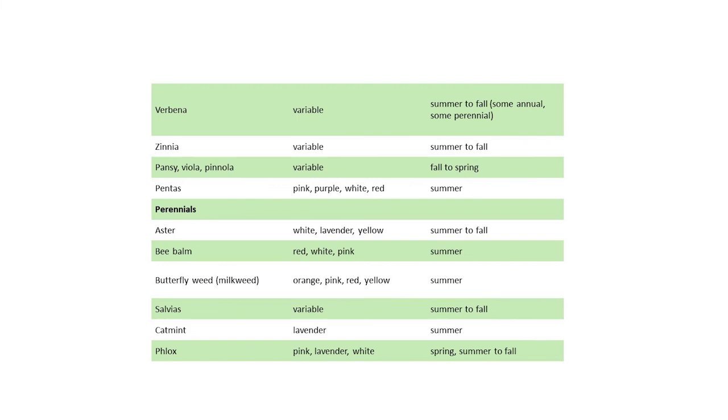Butterfly weed, those are all your butterfly weeds, milkweeds, orange, pink, red, yellow. I think there's a white. Salvias, variable. Catmint. That is a mint that's got a beautiful little blue flower along the flower spikes. It blooms all summer long. It forms a mounded habit about this big. It is not the same as the other mints, though the name is catmint. It is in the mint family, however. Did that make any sense at all? Probably not.